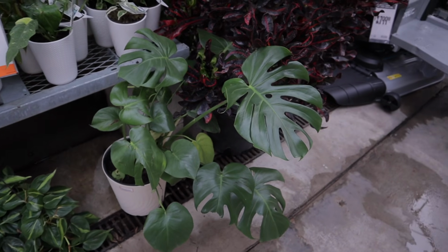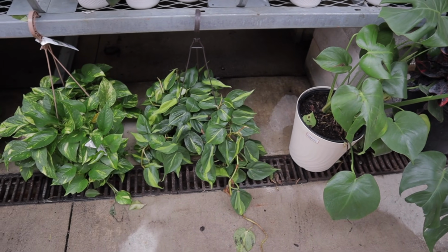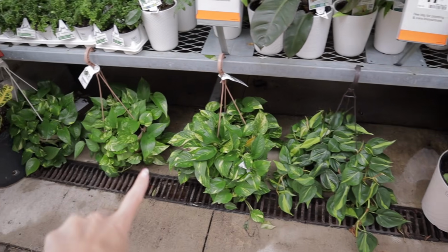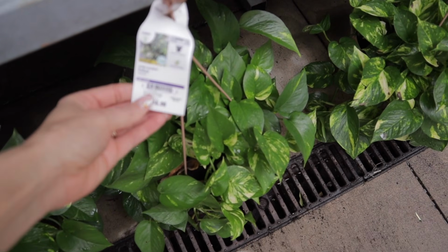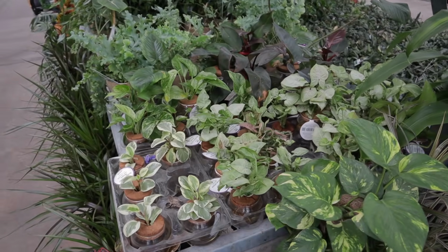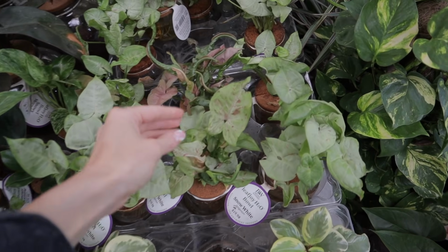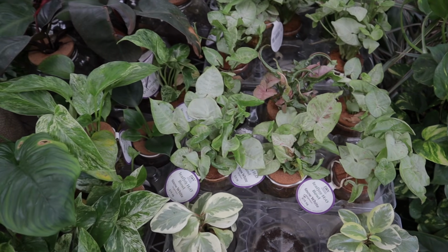Then they have a stunning Monstera Deliciosa here, $26. Massive Philodendron Brazil. I think this Philodendron Brazil is one of the ones on sale for $12.88. All of these are. It's the hanging baskets that were $16.98 are now $12.98. Whoa, there's even more over here. All right, they have the Leaf Joy.